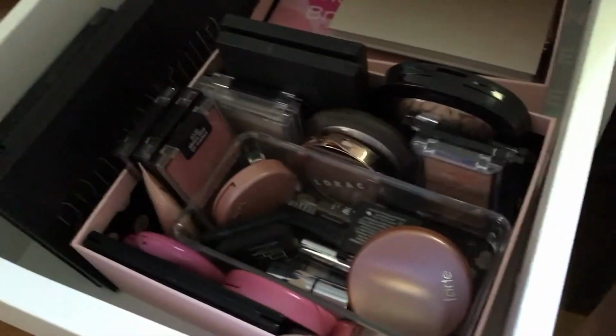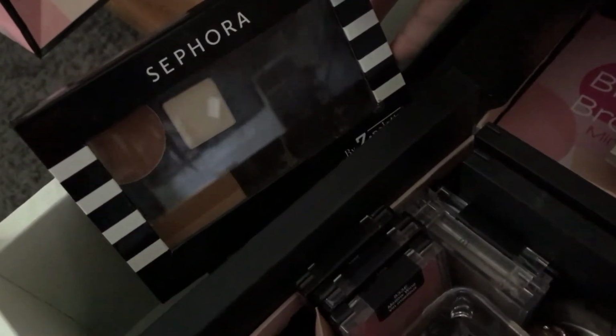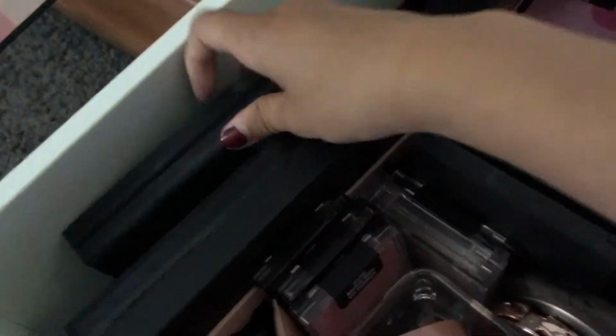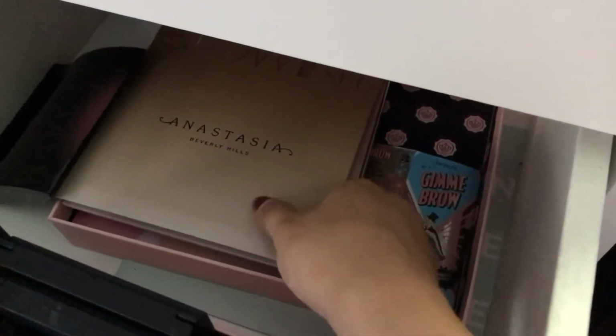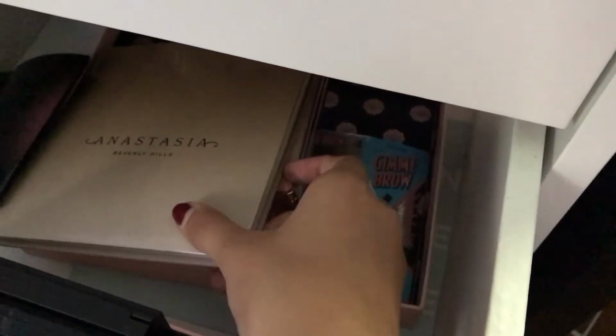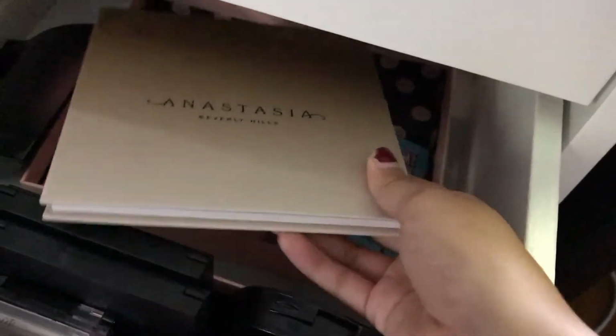And the last drawer in here that I have of makeup, here's a Pro Contour by Profusion. Don't really like that. Here's my Sephora by Z palette. I really like this. And here's my Lorac Pro To Go. Here's an empty Mary Kay kit thing. Here's my Anastasia Beverly Hills. Here's a Gimme Brow sample. And then I have my Becca one under here. I don't know why it's stuck together.